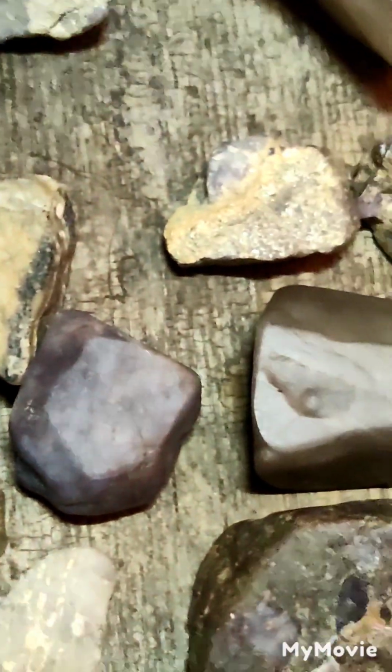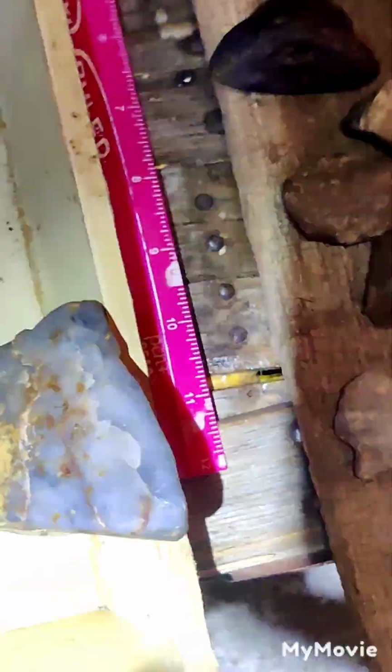I mean, look at it. Look at this stuff light up. It's just nuts. Try to get it up here a little bit. I mean, that's just gorgeous. And the lighter the blue the sapphire is, the higher the value. You know, none of this has been heat treated. It's all natural right out of the ground.